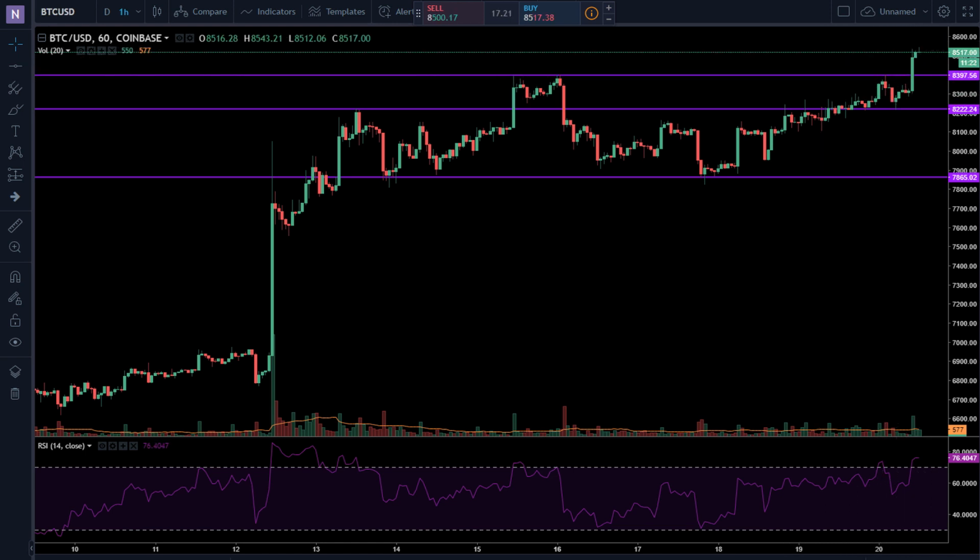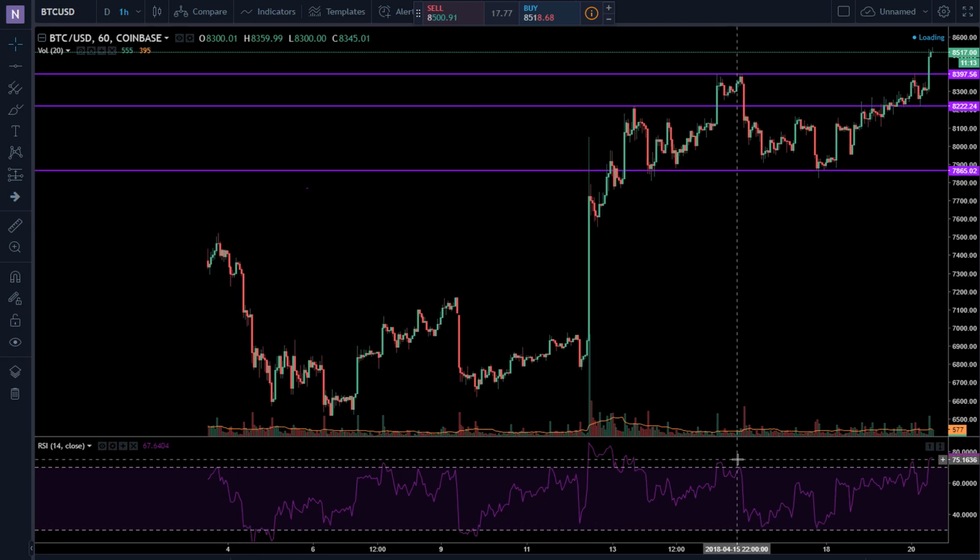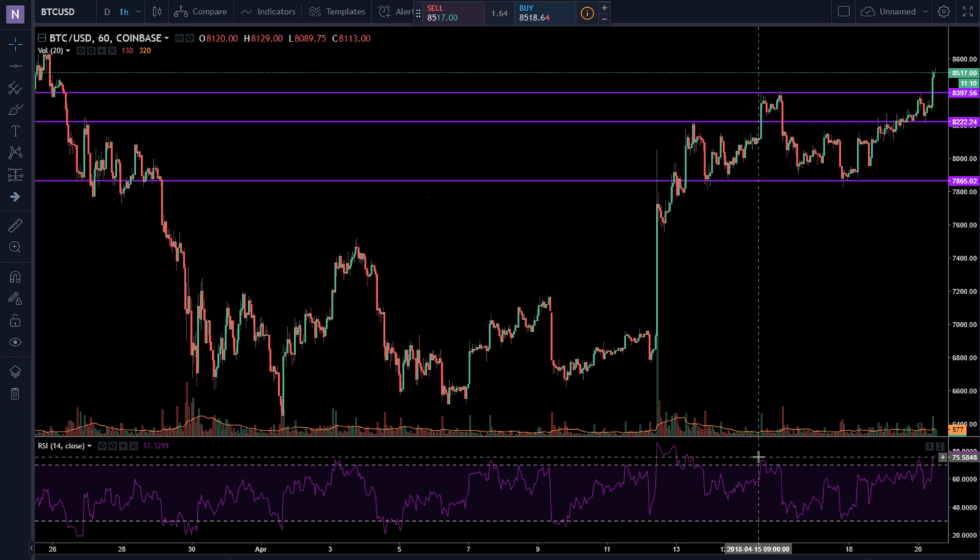I would like to see us pull back from here. The reason why I say that, look at the RSI. We're at 76.40 down here, which is definitely heading towards those 80 highs. We're really high on this RSI, and we're pretty overextended. So a pullback would be justified, is what I would say on that front.